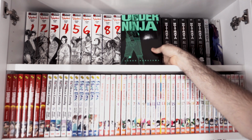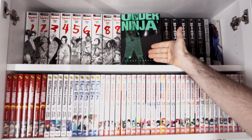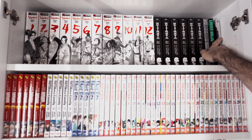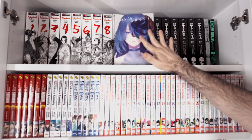The first one was underwhelming, but it's by the same author as I Am a Hero. I'm giving it a chance to breathe. It's by Dempa, so it'll be a while for the second and the third volume, but I'm hoping it does go up from here. And on the back of here, we have Boys on the Run, Abyss number 1. Man, talk about dark and depressing.